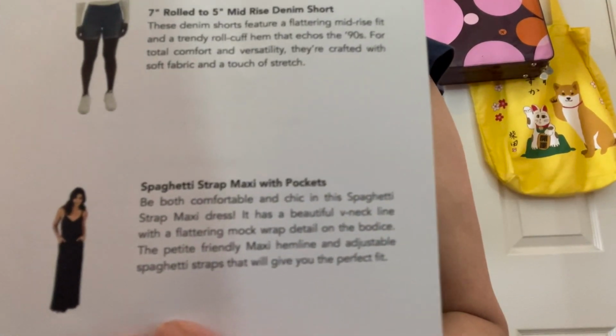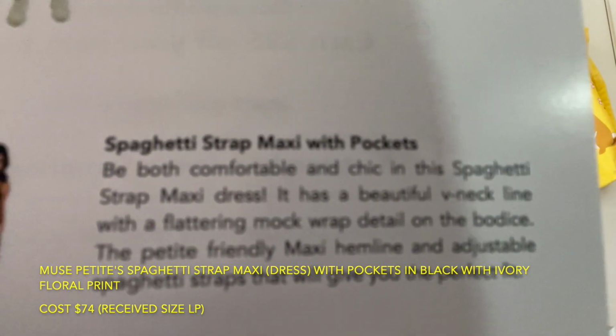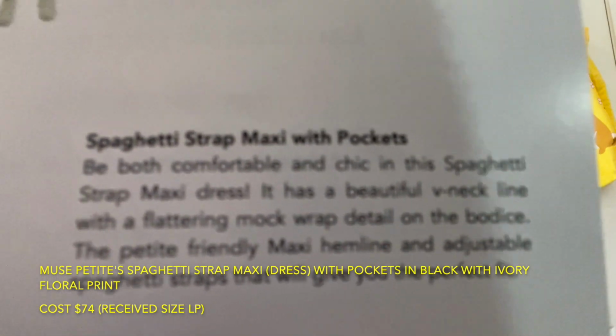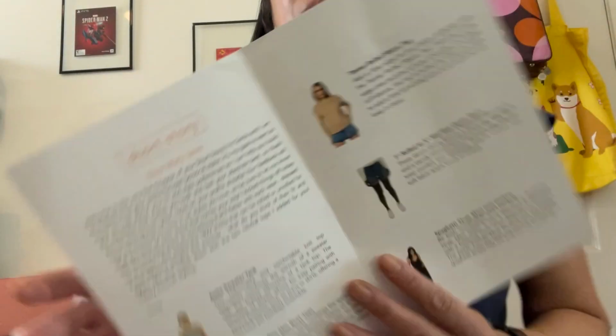I asked for a maxi dress or a jumpsuit. So the other item I returned was the spaghetti strap maxi with pockets. Here's the picture. It's like floor length. It was florals. It had spaghetti straps. So it looked good on me, I think. But if it reaches the floor length, then it feels more formal rather than like summer and easy. I'd have to wear heels with it, and I want to wear like flats and sandals. So those were the items I returned. Those were the items that I kept.